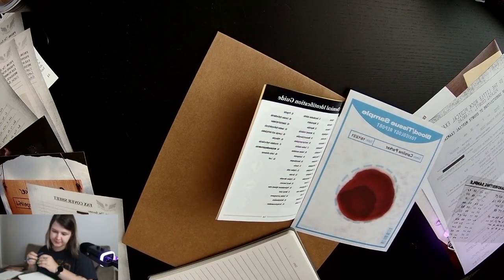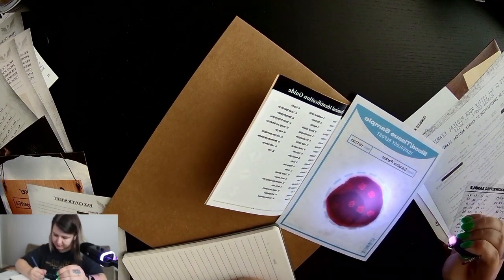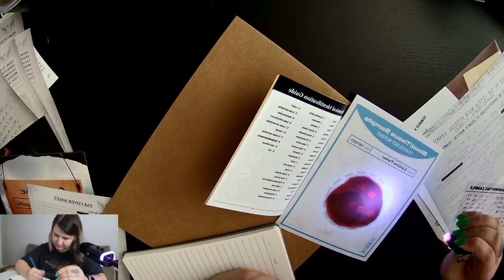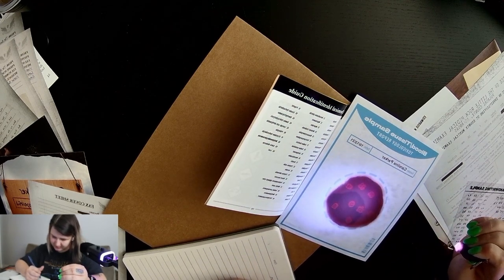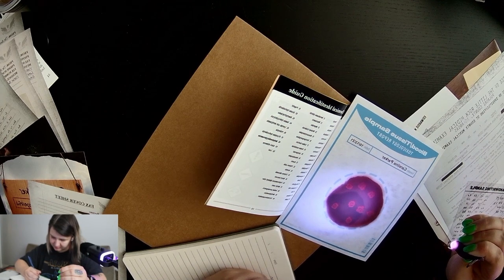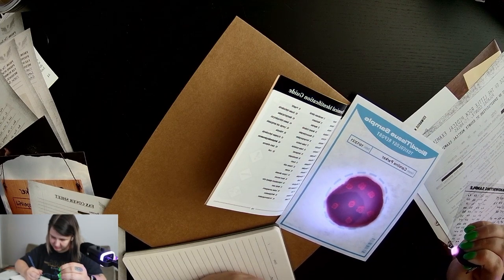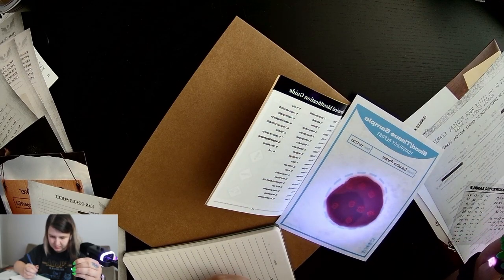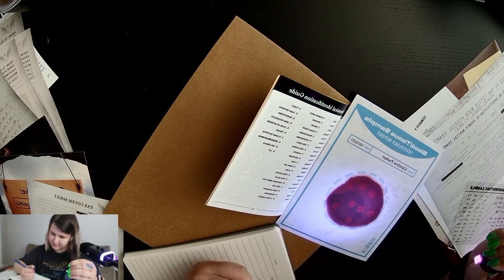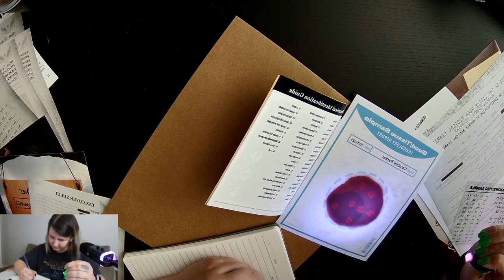We have 13, which is gabapentin. We got 15, which is alcohol. 16, which is her medications, nitroglycerin. 24, which is methanol trichloride.